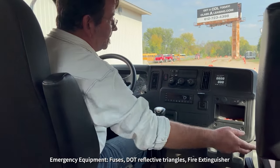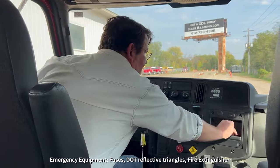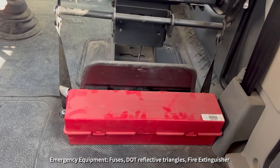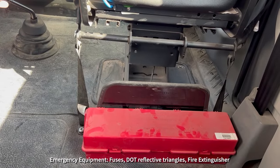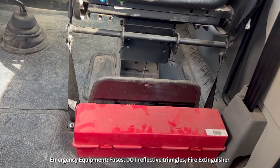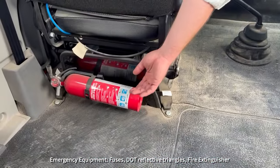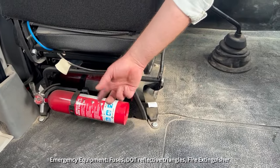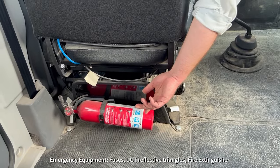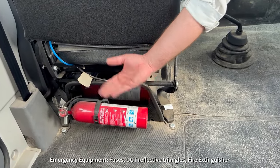Emergency equipment here. Right here I have my spare fuses. They're unused and unopened. Behind the passenger seat in that red box are three DOT reflective triangles. They're not broken or cracked. None are missing. They're all the proper color, red and orange. My fire extinguisher is secured behind the seat here with that latch. That latch is not loose, it's locked. The extinguisher is not cracked or leaking. The safety pin's in place. And the needle's in the green zone, so it's telling me it's fully charged.